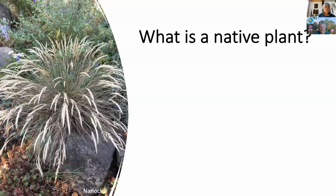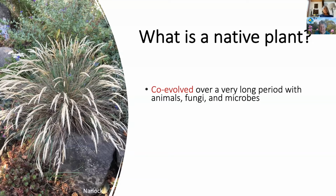So for a lot of folks, the answer about what a native plant is can be a pretty simple one. It's a plant that really co-evolved over a long period of time in a specific place, with whatever animals, the mycorrhizae, the microbes, the fungi that were in the soil. A simpler definition that gets used is what was growing in California before Europeans arrived. These are the plants that were not brought in from afar, but were local to the place.